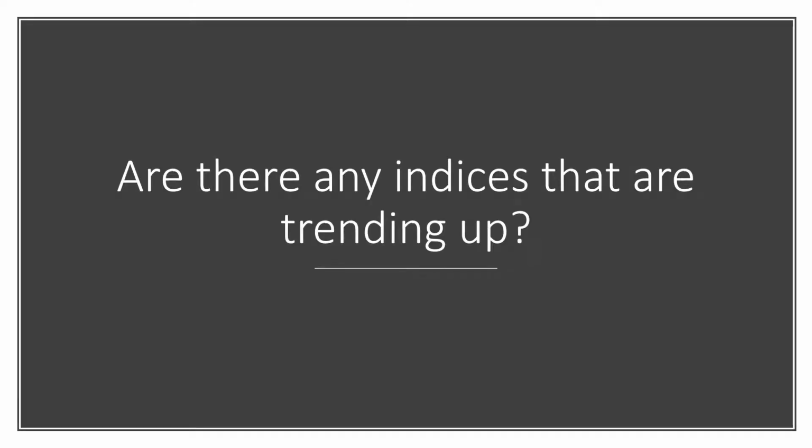The important question is, are there any indices that are trending up? And despite the popularity of the S&P and other US stock indices, it does not mean we should not look for other indices or assets. We should always be flexible and open-minded because the US stock market will not always be in a bull market. So let's see what we can find.